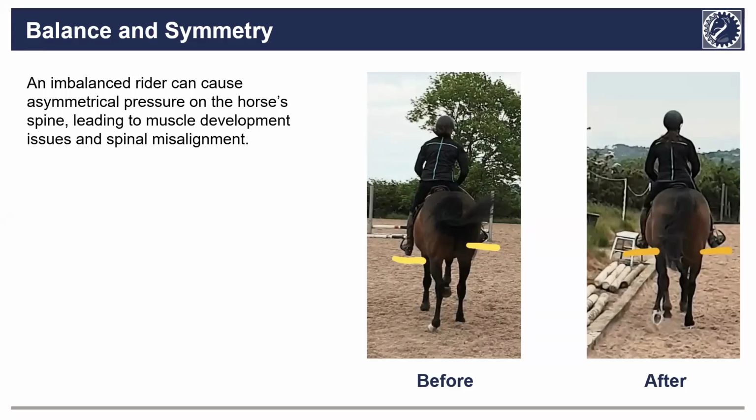Then we can think about the balance of the rider from side to side. So again, this is going to cause discomfort for the horse. We've still got potentially this rib cage rotation occurring.